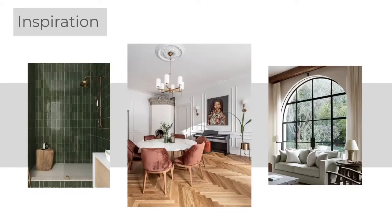They really love rich textures, which are kind of shown in those dining room chairs. They want a wood floor in a kind of different lay to have a fun and playful, bold pattern. Then it also shows the different millwork and details that are on the walls and the ceiling. On the right, like I said, they really love archways and they want a lot of window space to really show off their beautiful property.